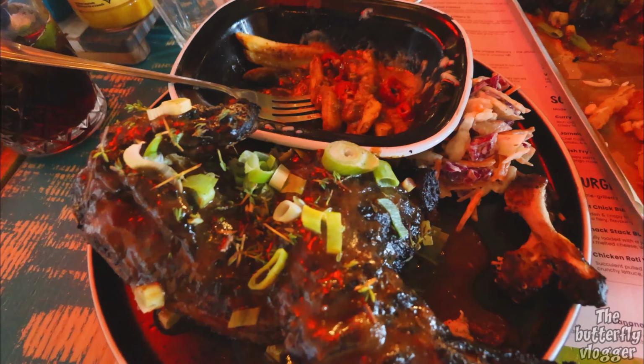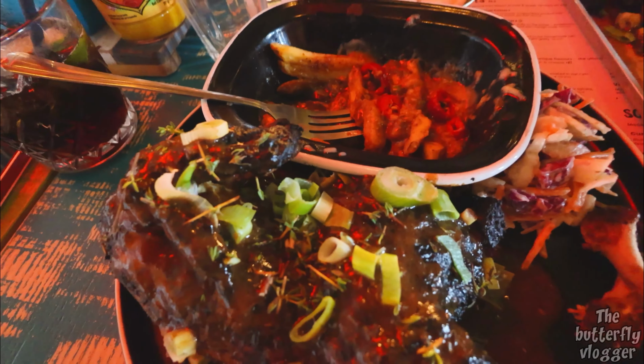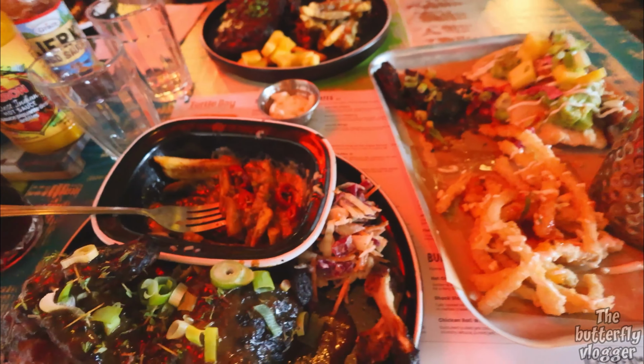Are they not? Oh, I thought they were bao buns. Oh. And he's got the ribs over there. So nice. Look at that. Just a fabulous Blackpool Tower.